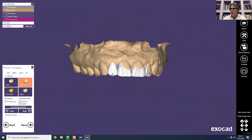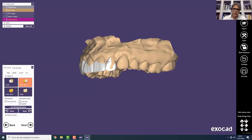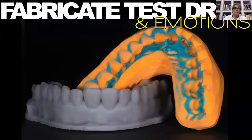At the end of this initial procedure, I upload the definitive project, the definitive digital wax-up, to another software, the software of my 3D printer, with which I will print the resin master model with all the modifications in order to improve the aesthetics of the teeth that I have to treat. On it I will create the silicone index, always using heavy and light silicone to better separate the frontal teeth of the mock-up from each other when I create the mock-up directly in the patient's mouth.